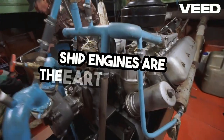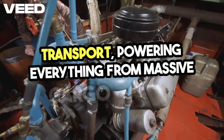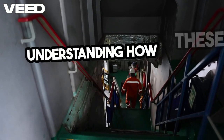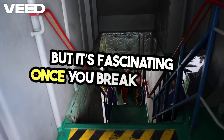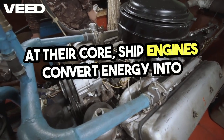Ship engines are the heart of maritime transport, powering everything from massive cargo vessels to luxurious cruise ships. Understanding how these engines work can seem daunting, but it's fascinating once you break it down. At their core, ship engines convert energy into motion.